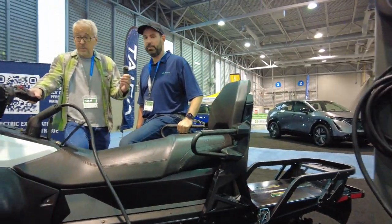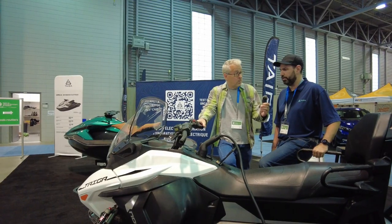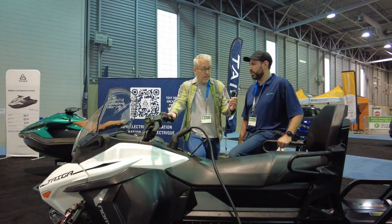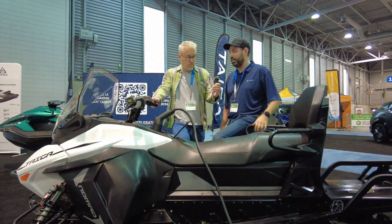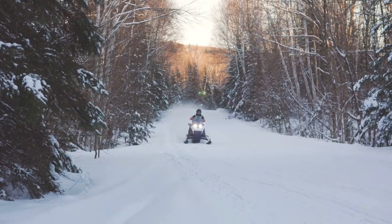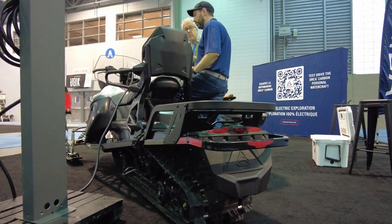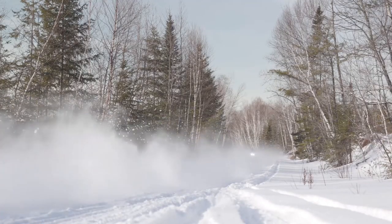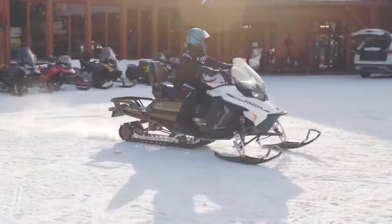Oh, that's awesome. Yeah, we had a client this last season that made 350 kilometers in a day using those quick chargers along the route. So that's pretty great. And that charging infrastructure is also growing all the time, so it allows for a lot of flexibility to also use sleds for longer distances. But the 100 kilometers is great for a lot of people, and the charging network also allows for longer distances fairly easily.